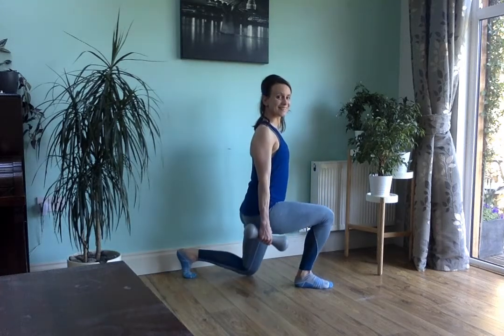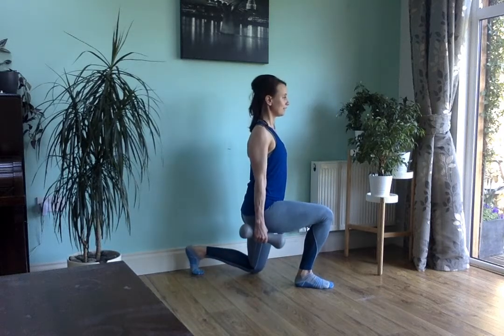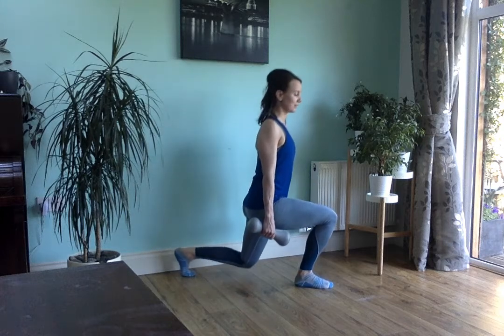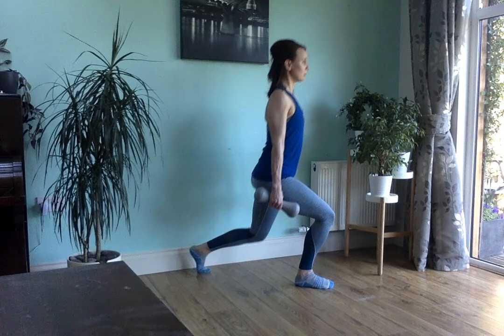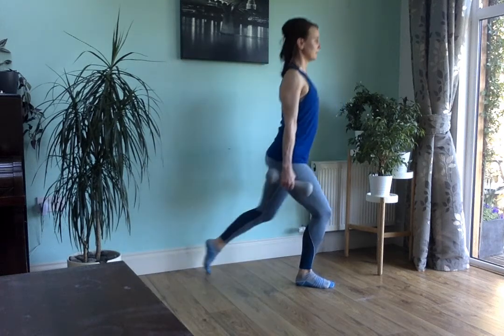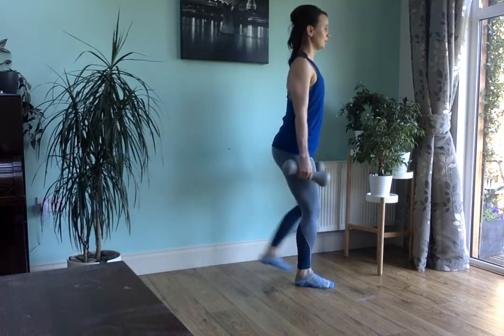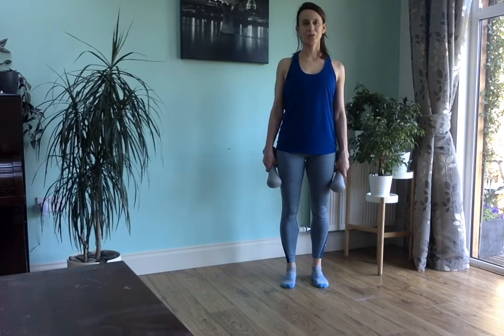Keeping breathing. You can do it. We're nearly there. And then we're going to go down onto the mats. Really great. Keep breathing. Think about pushing through the heel. 2 more. And last one. Well done. Okay. So now we're going to go down onto the floor, onto our mats.